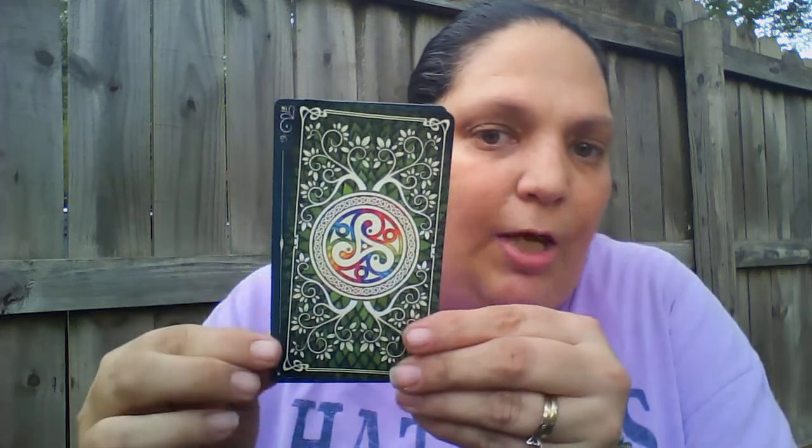I thought Lo Scarabeo had stopped doing tuck boxes. They didn't, because this is a new deck. They do the tuck boxes and then they do the two-part. If they do a tuck box, it's a flimsier, smaller cardstock. Whereas with a two-part box, the cards are much thicker, and they're more tarot size than these. These are a little smaller, as you can see.